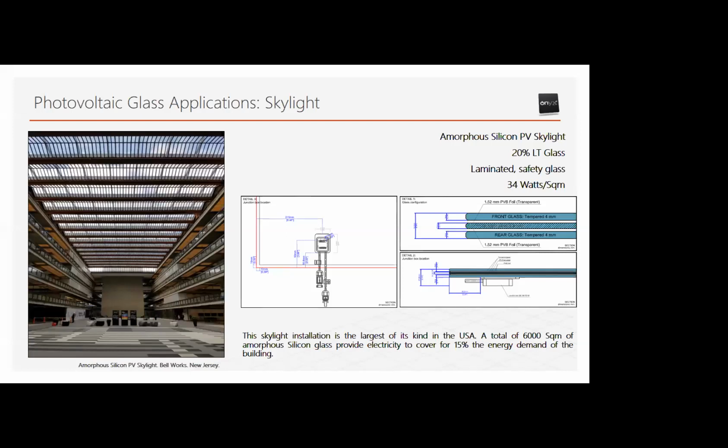Usually for a skylight, they prefer to use double glazing, but in this case, they wanted to go for single glazing. This is a customized solution because, as it was an existing building, a retrofit, they wanted to keep the same framing, and they just removed the existing glass and installed our PV glass, okay? In this picture, it's very complicated to see the junction box, but if we move closer to the glasses, we really see the junction box.